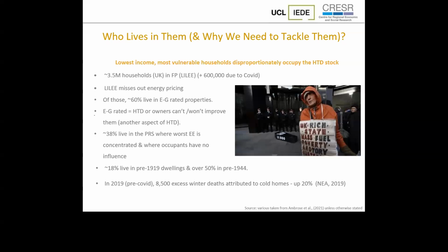So this is a life and death situation. These are very, very serious consequences that it should be very difficult to ignore. So if we don't find solutions for this toughest 20% of properties, we're putting a lot of vulnerable people at significant risk of harm during every winter that passes when we don't have a solution.